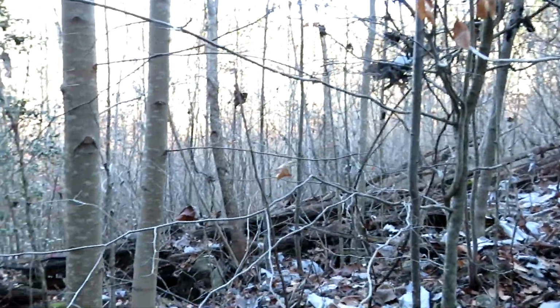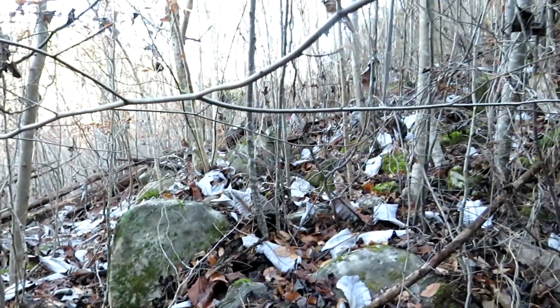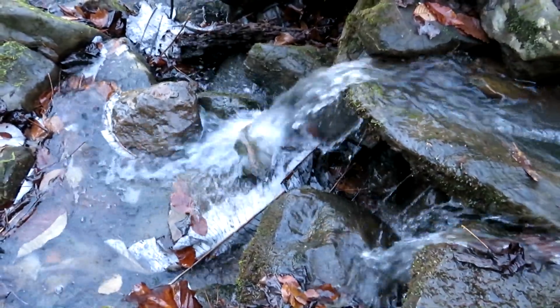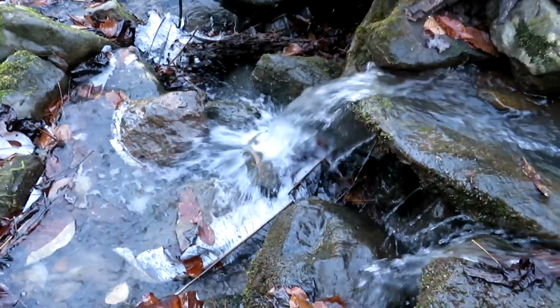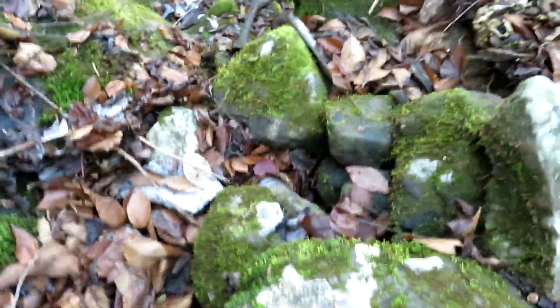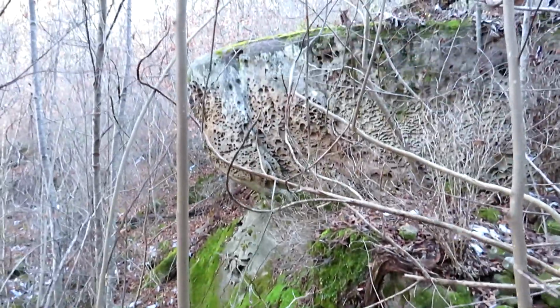This is all due to tornado damage from 10 years ago or so. Thousands of little saplings. Oh wow, that's really pretty. The whole rock face down here is just covered with moss. My shoe's stuck. The stream has gone completely underground now, and this would be a nice falls, but there's nothing here but these gorgeous boulders.